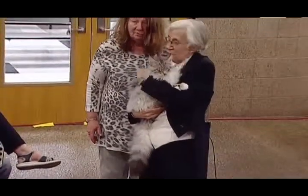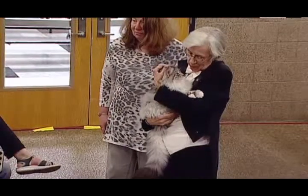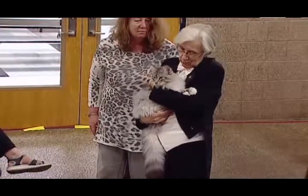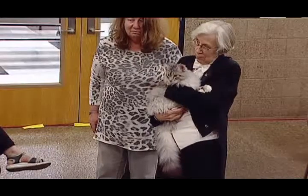Little Eli here is 6 months old. He's just a growing boy, and he's maybe 16 pounds now. He'll be 22 when he's full grown. They keep growing till they're about 4 years old.